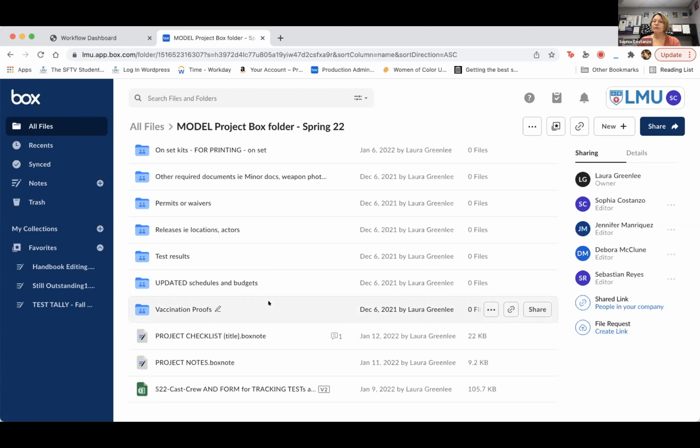Vaccine proof. So again, for non-LMU participants, we do require proof of vaccination. So you're going to want to send in a photo of that vaccine card to this folder. And then you might receive, or you're all going to receive a project checklist. I'm going to look at that one in a second. And then there's a project notes box note where when you're in that meeting, whoever you're meeting with might add some notes there of things to follow up on or things that are specific to your film. So this folder really has a lot of general things that everybody's going to need, but then you also might be asked for some specifics based on your individual project.